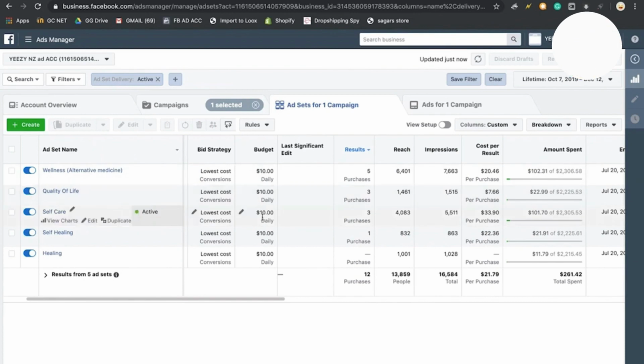Correct. I'd probably only duplicate the first 2, because the third one has a pretty pricey cost per result. Even though it's still profitable, I'll probably let it run. If it gets 4 purchases at like $35 per purchase, then I'll double it. All right, I see. 4 purchases.